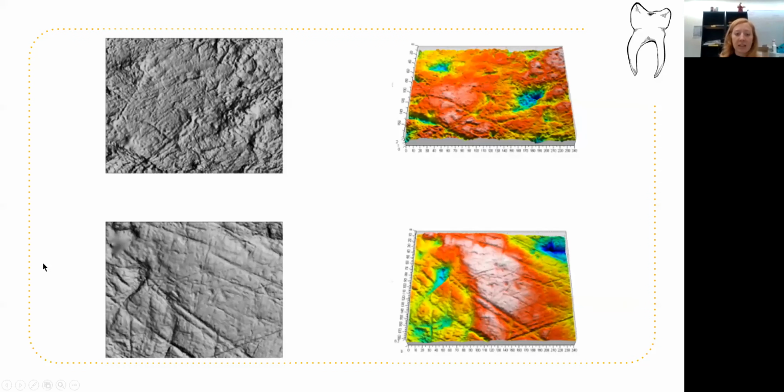So DMTA studies can be applied to non-humans, ancient humans, and even modern living humans to understand dietary habits, basically anything that chews food. So it's a super versatile study. Some of the most famous DMTA studies look at primates or hominins, and they try to understand seasonal variation in diet or reconstruct dietary habits.